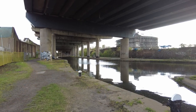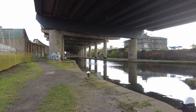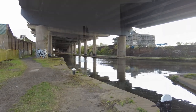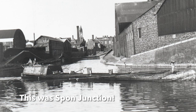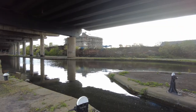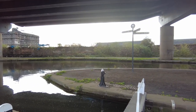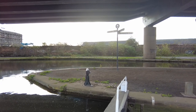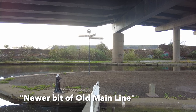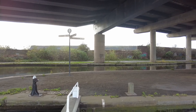Well, it's here at Spon Lane on the outskirts of Oldbury that the canal runs directly underneath the M5. It's a scene which neither James Brindley nor our ancestors from 100 years ago would even start to recognise. This was an area full of housing and industry. It's also the point where the two old main lines diverge. The canal you can see in the distance is the new main line which heads out to Wolverhampton, also a Brindley project and one which we'll come back to later in this series.